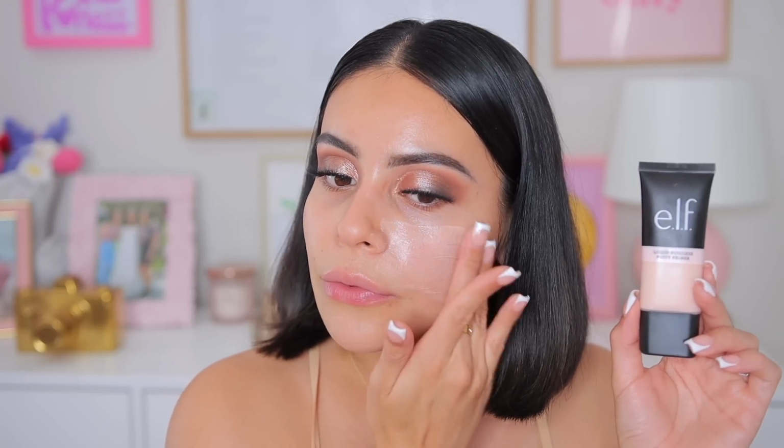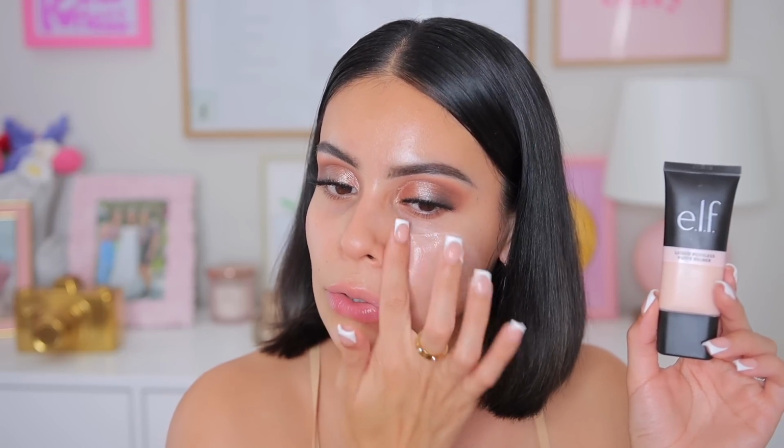The other primer that I tested out is the Liquid Poreless Putty from e.l.f. This is probably, out of everything, one of my new favorites. I love the texture of this as well because you can see it is very liquidy. So it's not as thick as the original Poreless Putty, but it's still very smoothing. And this one's also a bit more on the hydrating slash dewy side. You can see it does give a little bit of a glow to the skin, which I think is just so pretty, but it's not as thick as the original. And I love the original Poreless Putty, but the formula is just a little bit more lightweight, which I really enjoy. So I've been loving this.